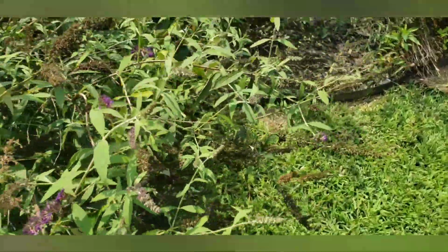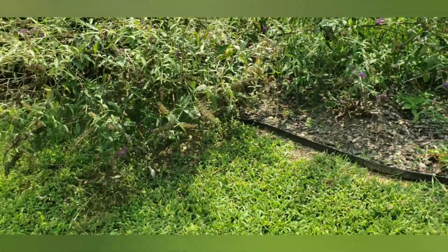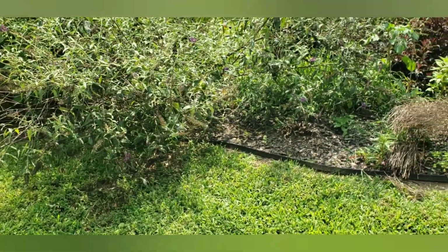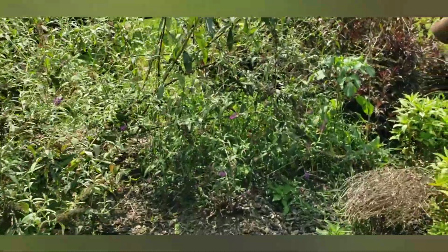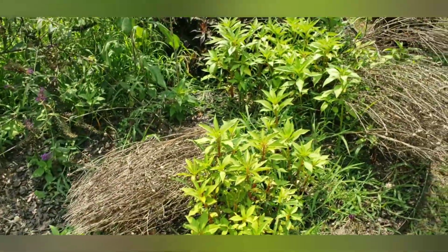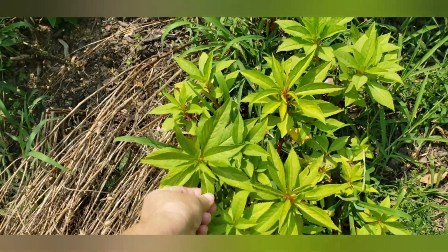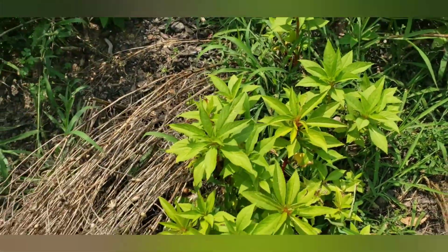And I did not prune it when I should have. And now it is like a, I don't know, 12 by 5.5 mess. I need to figure something out. It's just really wonky. And then we've got these, balsam, is that what that is? They all self-seeded. I didn't plant this.